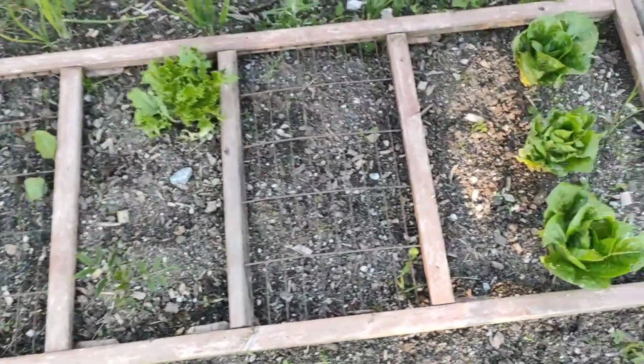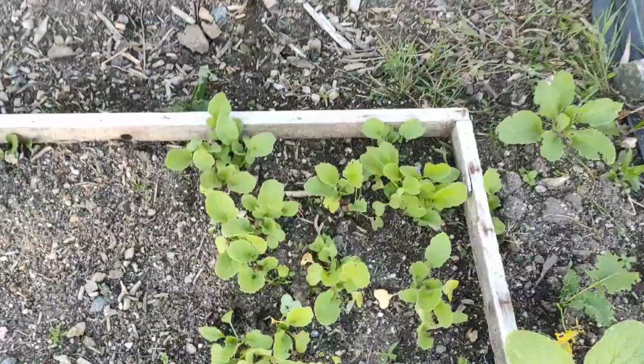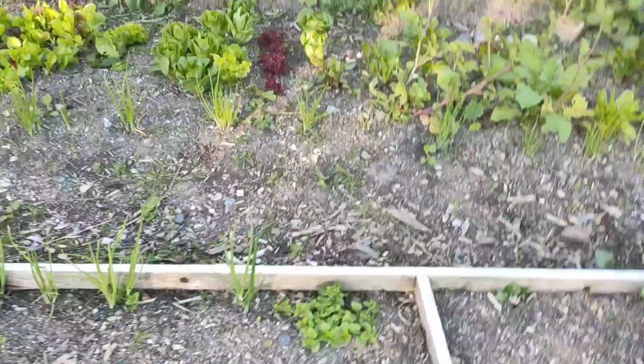A few more lettuce, and then these beds are all empty, and I've got some radish here in this bed, just on the end. I wish I'd planted more. I could have done the whole bed with radish. I do like a bit of radish. So there we go.